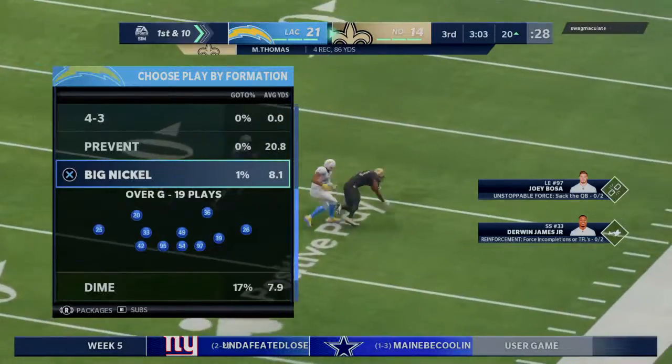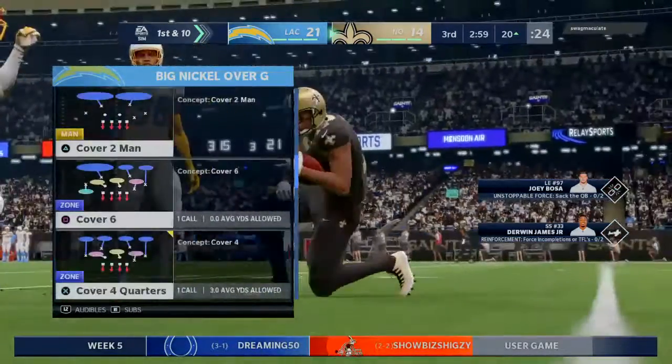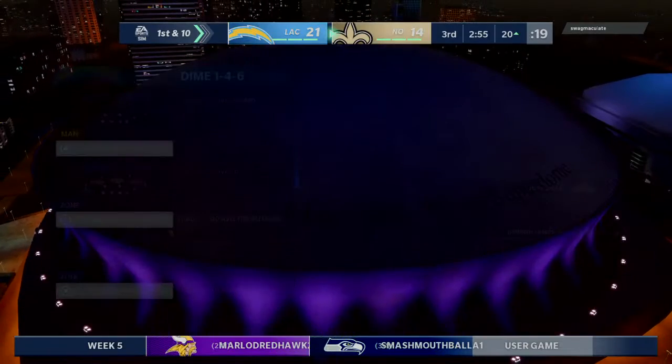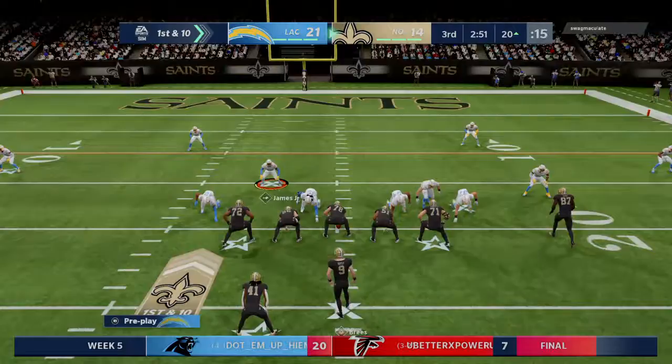They're big ones. Yeah, these are the types that make a secondary talk to each other and not in a good way. Oftentimes pointing fingers. Hey, who's got it? Someone cover it. That type of indecision can open up to even more big plays. So a big play as it gets him all the way down to the 20 now for 1st and 10.